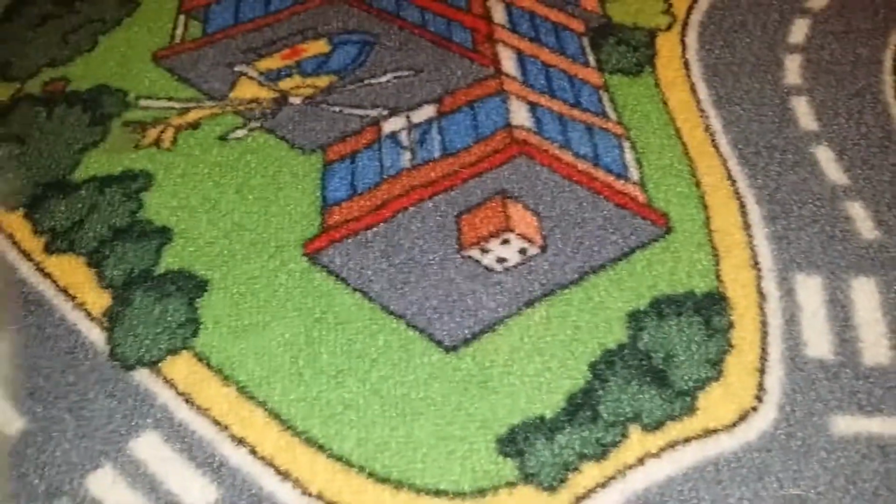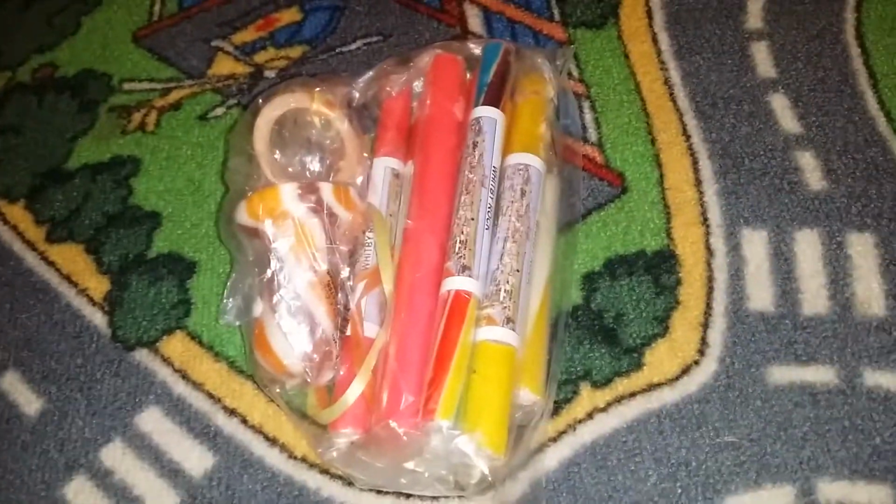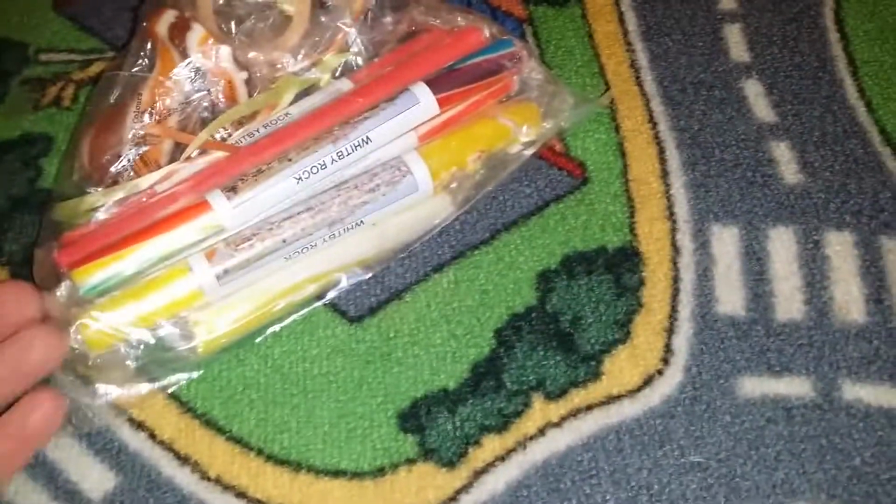So when you go to Whitby, what do you do? You go and buy yourself a bargain bag of broken bits of Candy Rock. 80 pence that was, look at that. Wow, look at all them. 80 pence, man. I even got a dummy in there now. Bargain. I love a bargain.